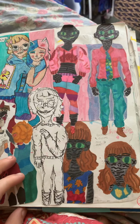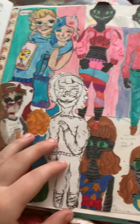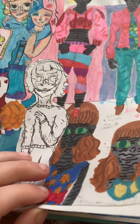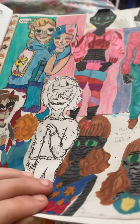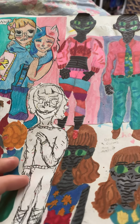Then these are a bunch of drawings I cut out of my last sketchbook included in here because I never finished my last sketchbook. So I decided to glue the pages I liked from it in here because there were a lot of pages I absolutely hated from the sketchbook that I didn't want to look at anymore. I didn't throw them out, I still have them, but I basically put them away to never look at again and kept the ones I liked in here.